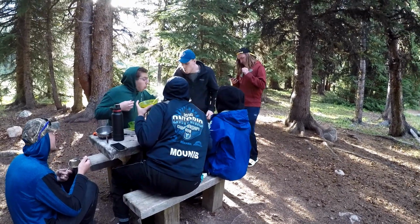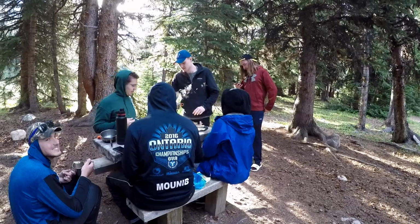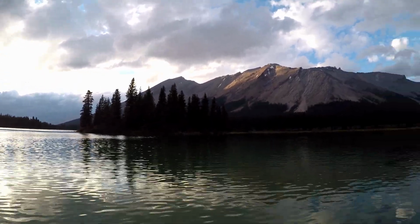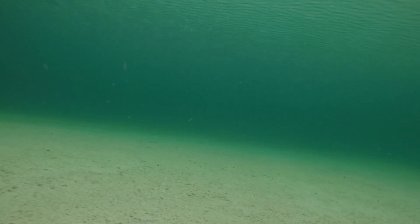Day 1 was about 17 kilometers, but I got an extra 3 or 4 kilometers in running to and from the upper Red Deer Lake multiple times. Red Deer Lakes are shallow, so they are actually incredibly warm by glacial lake standards. Not a bad idea to bring a bathing suit.